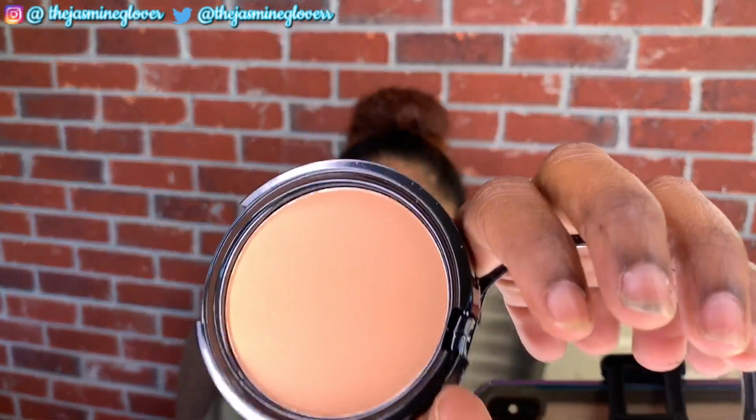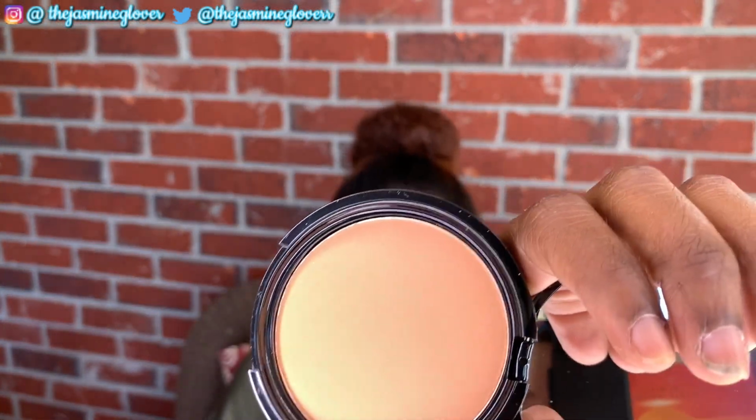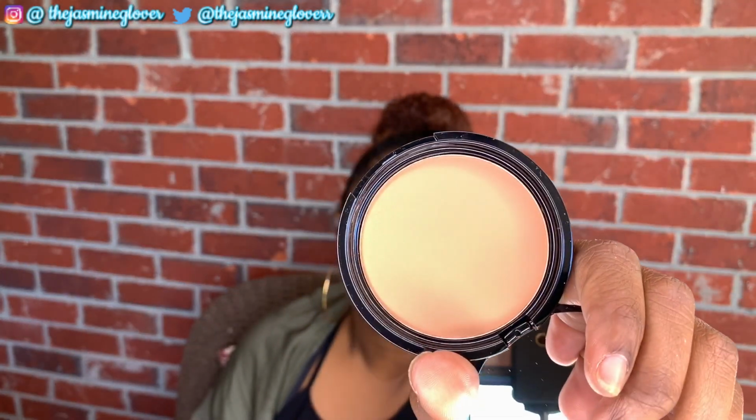Okay, let's look at this bronze while we got it out. And she does not look like she's gonna work for me. Look at this. Look at her. Personally, I don't think she's gonna work for me. This looks like my skin tone. This is why I don't buy stuff that's labeled bronzer. I just have to buy my color. It doesn't matter what it is. It can be a shadow for all I care.